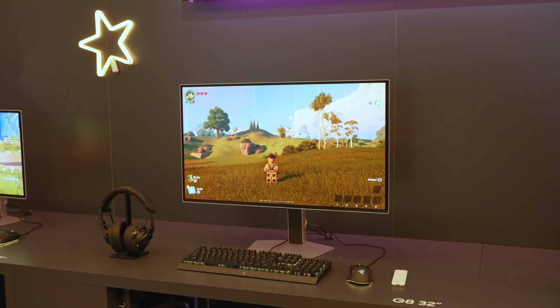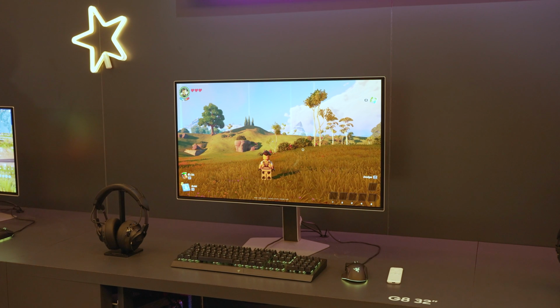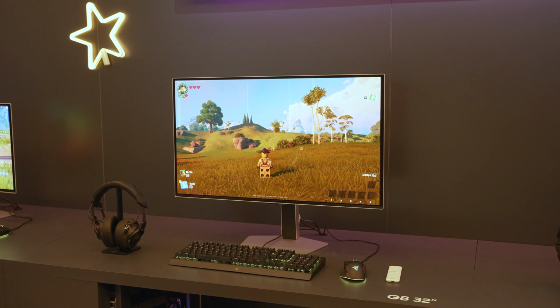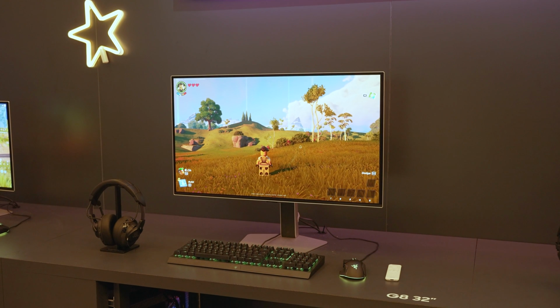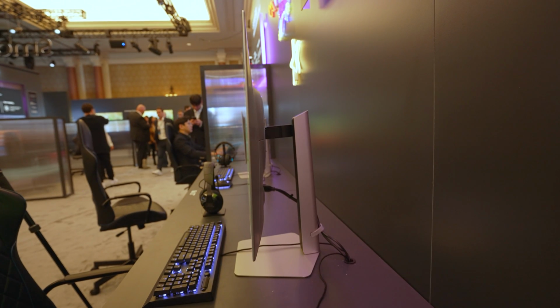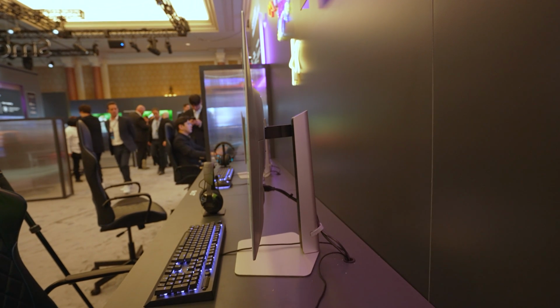This is Samsung Electronics' first flat panel 32-inch OLED gaming monitor with a 4K UHD resolution, a crazy 240Hz high refresh rate, and it's using a 16:9 aspect ratio. This is using Samsung Display's new generation QD-OLED display that offers the ability to drive such a high resolution and high refresh rate at the same time.